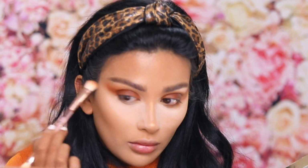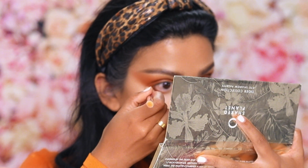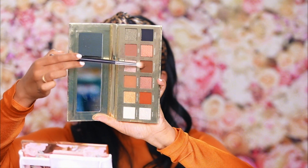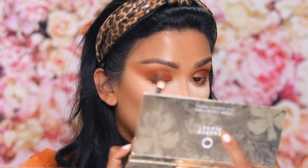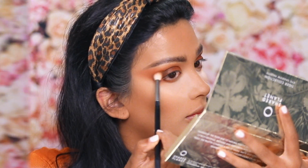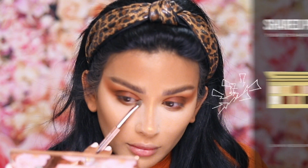So I'm going in with Claude first, laying it all over my eyelid. I'm winging it out, and I smoked out my lower lash line with it. And then I'm going to go in with Predator, and I'm going to deepen up my outer V. And then I'm going to take Tiger Eye and Roar and just highlight the inner corner.